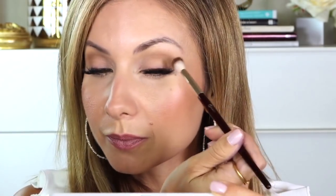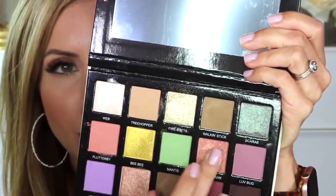So you really want to work that back and forth so you have a nice kind of blended, diffused look in the shadow. So it's real soft and kind of smoky. Pretty.